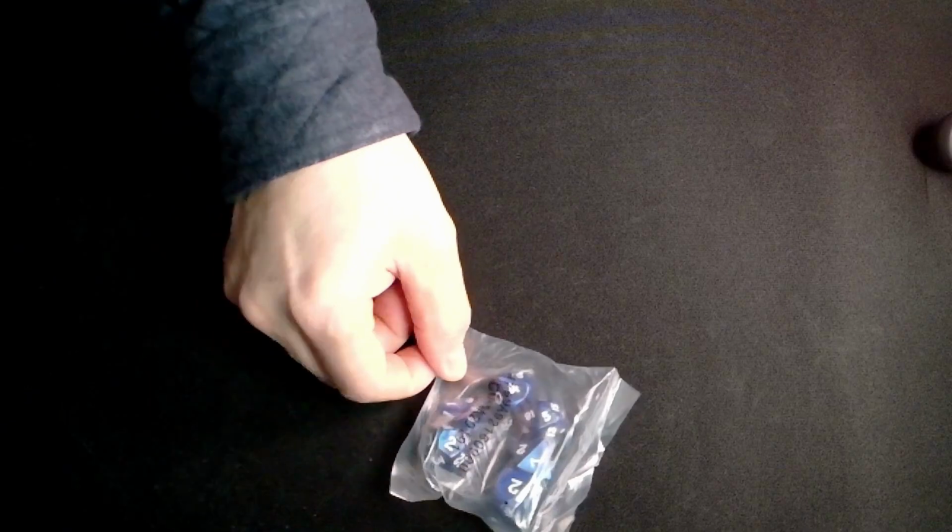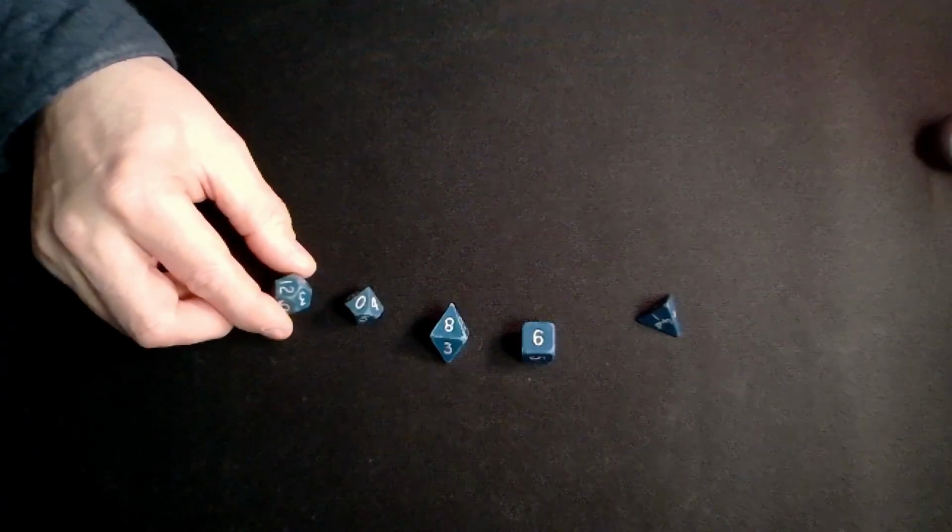So in the starter set comes a set of dice, 6 of them, a D4, a D6, a D8, 10, 12, and a 20. Basically, the D prefix just stands for die or die type, and then the number is the amount of sides to each one. The other thing that comes in the starter set includes an abbreviated rules booklet.